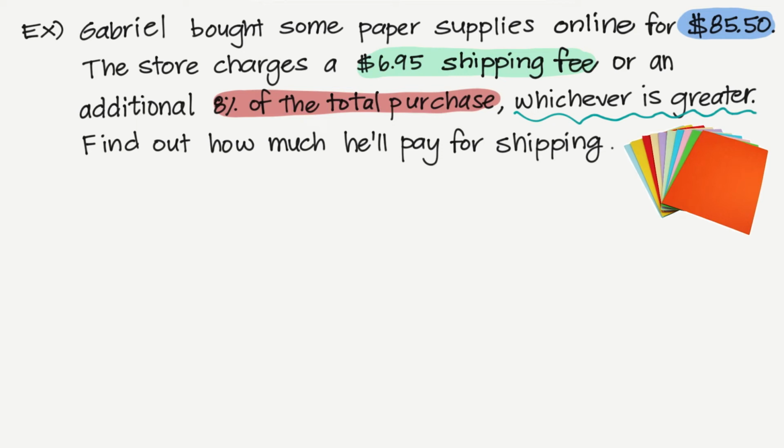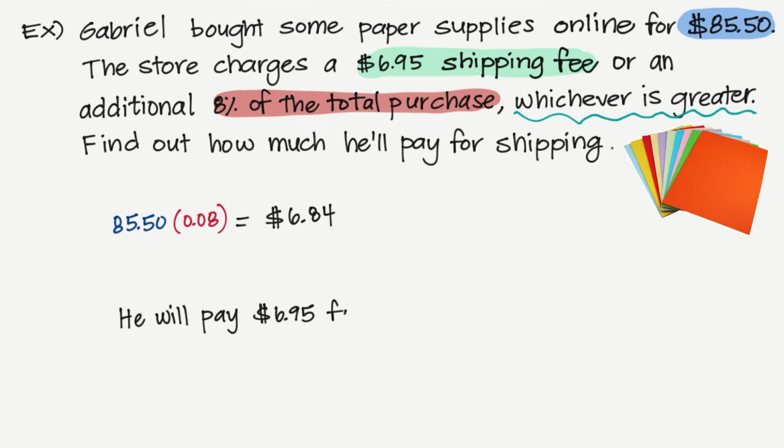Okay, so I just need to calculate the 8% of my total to see if it's going to be smaller or greater than $6.95. So I'm going to multiply $85.50 times 0.08. And when I do that, I find that that value is going to be $6.84, which is cheaper than the actual shipping fee, the flat rate, which means that Gabriel will have to pay the $6.95 shipping fee, okay? Because it is greater. And that's the way that that company works.